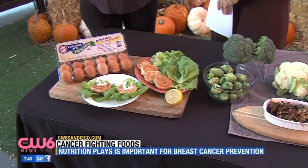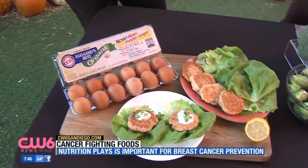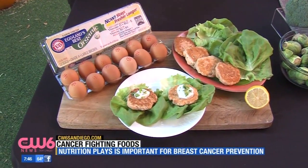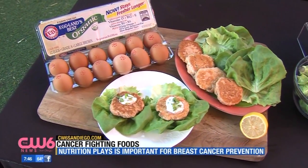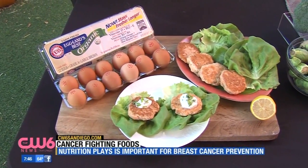Yeah, so healthy fats and proteins are a key component to the Mediterranean diet. So here I have salmon and eggs, and they are good sources of healthy unsaturated fats. For example, omega-3s reduce inflammation in the body, and they're both 2 of the only natural food sources of vitamin D. And vitamin D deficiency has been correlated to increased cases of breast cancer.